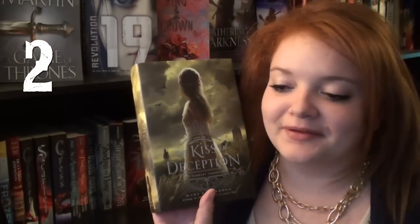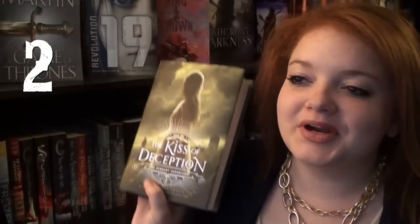Coming in at number 2 is The Kiss of Deception by Mary E. Pearson, one of my favorite books of all time. I'm currently actually reading Heart of Betrayal, and I don't want to say anything about it, I'm just putting it out there. But what was great about this first book was that you follow Lia. It's her story. However, you get perspectives from the 2 guys as well.